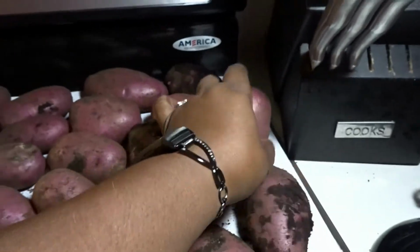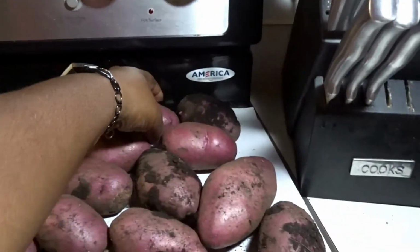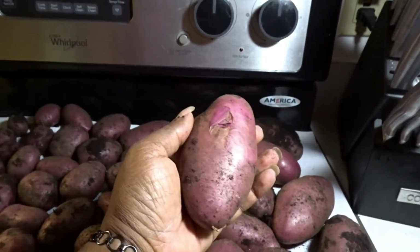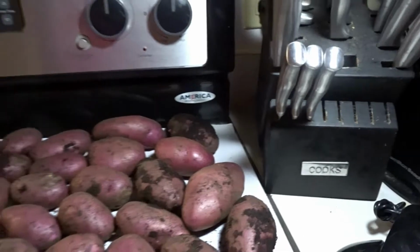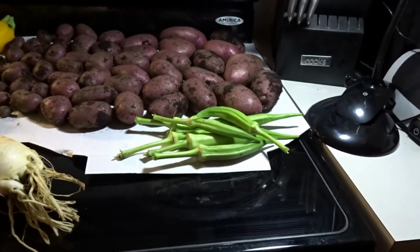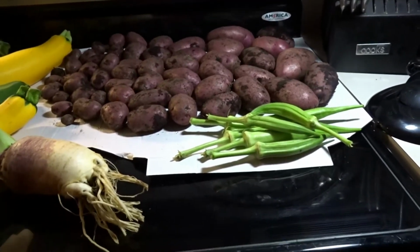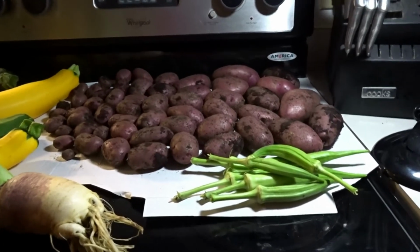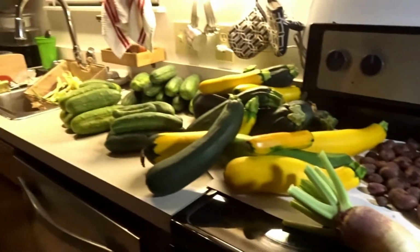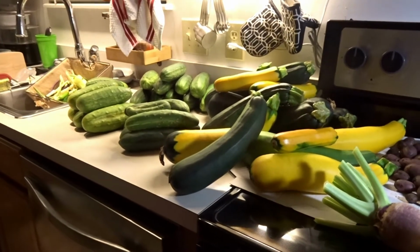I mean, look at this. Just really gorgeous potatoes. Unbelievable. I think this is the most that I have ever gotten out of a sack of potatoes in the last 3 years of me gardening. So I am very pleased and overjoyed. But I did want to come back on and show you guys today's harvest. And yeah, so I am really satisfied.